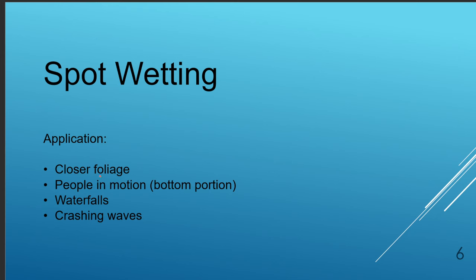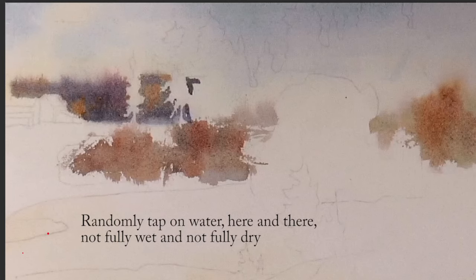Spot wetting. Some areas of the figures would be hard edged and others would be soft edged. There are a couple very famous artists that do that. For example, Alvaro Acosta, and I'm sure a lot of you know him. One of his techniques is that he creates figures that are out of focus in some areas, especially if they're near the periphery. Waterfalls and crashing waves. So that's the application there. Let's look at another little video here.